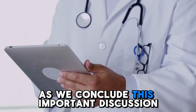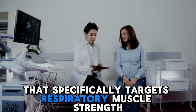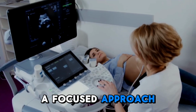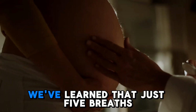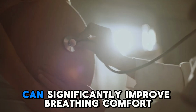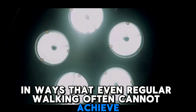As we conclude this important discussion, let's quickly review what we've covered today. We've explored a powerful breathing exercise that specifically targets respiratory muscle strength through controlled resistance during inhalation, a focused approach that produces faster and more effective results for breathing capacity than walking alone. We've learned that just 5 breaths, performed 2 to 3 times daily, can significantly improve breathing comfort during daily activities in ways that even regular walking often cannot achieve.